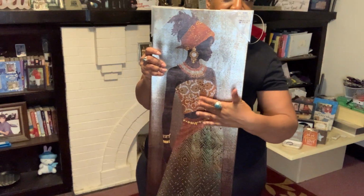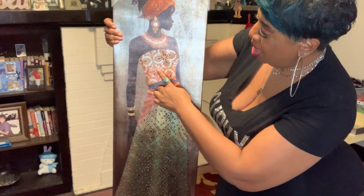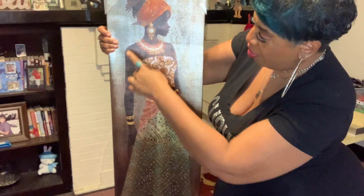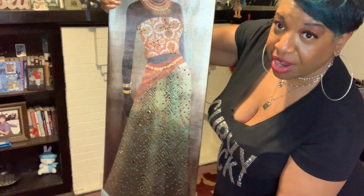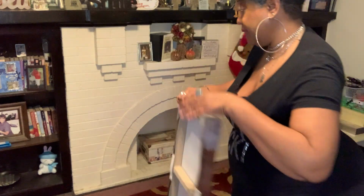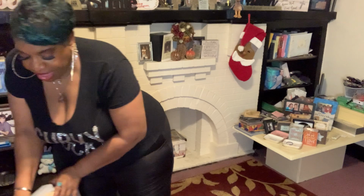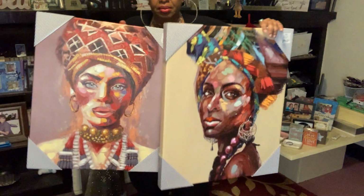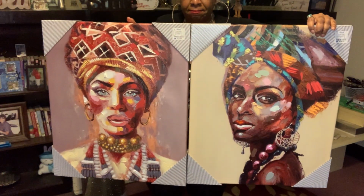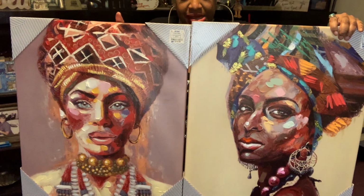All the designs on her top and her earrings and her scarf, and then all down here. $19.99. You're not gonna find too many paintings like this for $19.99. Okay, so we're gonna put that one there. And then I picked up these two paintings. How pretty. Girl, they are so pretty.